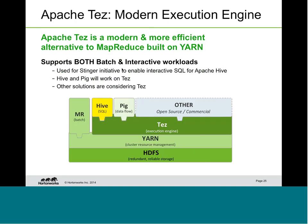So one of the newer members of the fold was a project called Apache Tez that was incubated earlier in 2013. And you can think of it as a modern and more efficient alternative to MapReduce built on Yarn. And so the Hive box here is highlighted in yellow because I'm going to talk about Hive next.